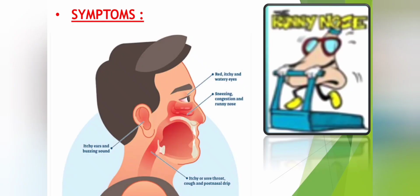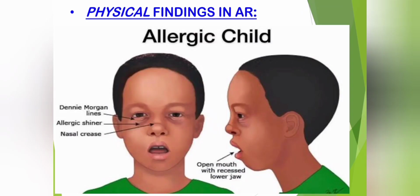So tell me the symptoms of allergic rhinitis. Here we can see red, itchy, watering eyes, sneezing, congestion and runny nose, itching and sore throat, cough and post-nasal drip, itchy ears and buzzing sounds can be heard.